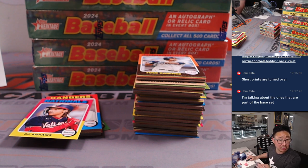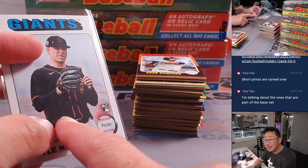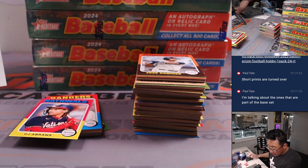Image variations are a little more common. Missing facsimile autograph. This one still has the facsimile autograph. Kind of hard to see, but I think it's still there. But that's one out of 225. We got nickname variations, which are pretty short printed. Throwback uniforms, very short printed. This must be color swap then, I guess?